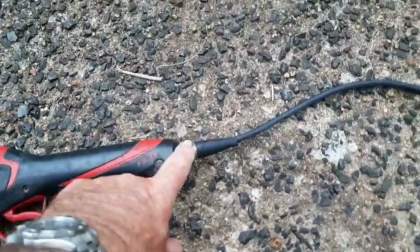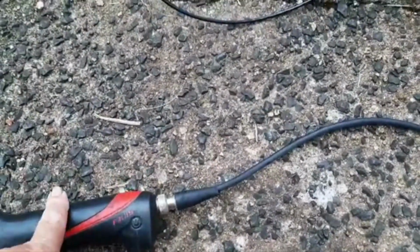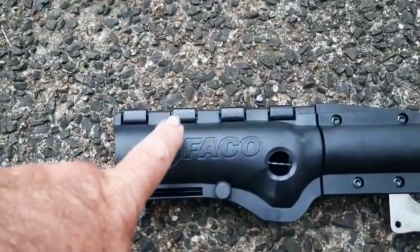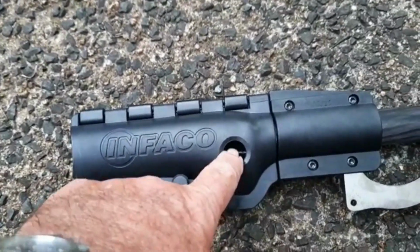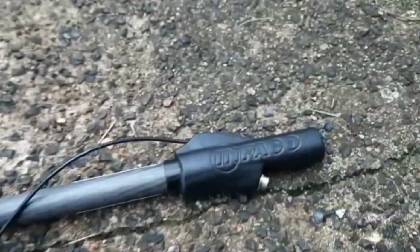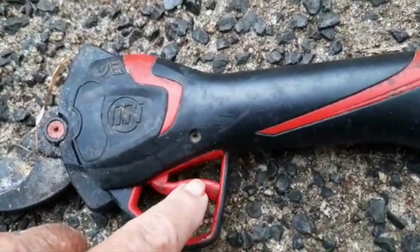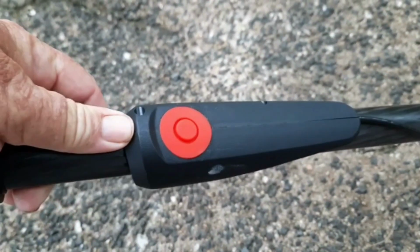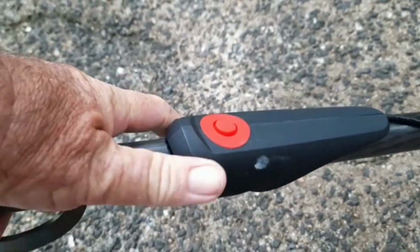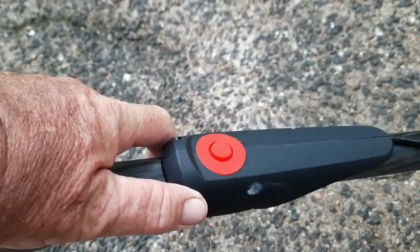So the point will be, we will disconnect the battery cord here from the handset. The handset goes inside here, giving you still access to the on and off button, and then the battery lead goes in here. And because obviously you can't reach the trigger, this then becomes the trigger, and this slides up and down depending on how high up you're going. So let's put it together.